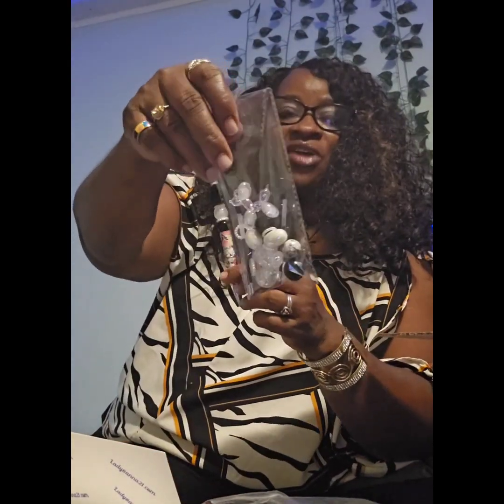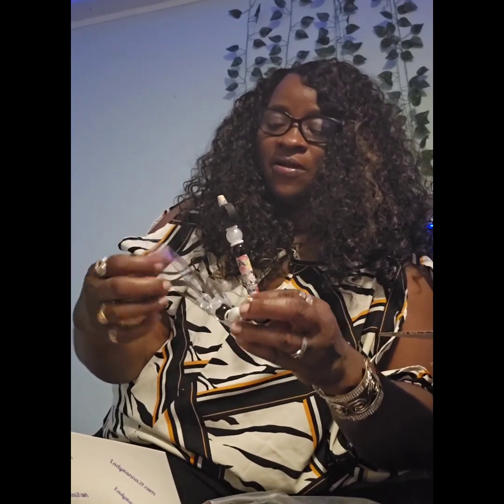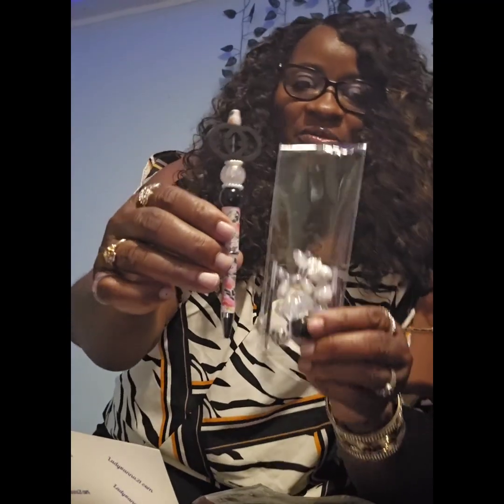I also have some extra beads. I have some refill pens to go with them. So y'all make sure y'all check her out. She'll fix you up real nice. See my pen right there? Isn't it beautiful? I'm gonna do a close video where y'all can actually see everything in it.